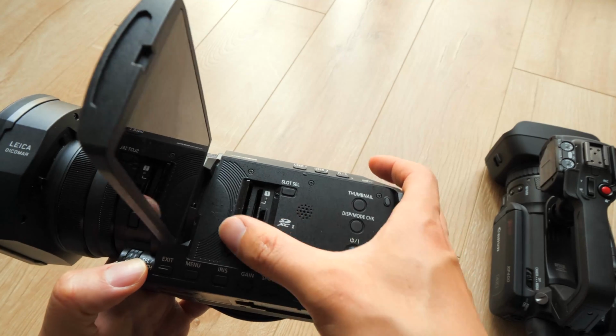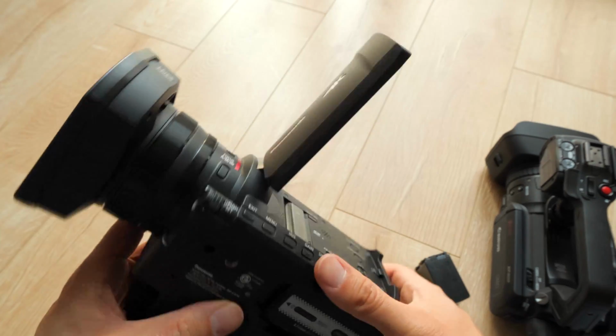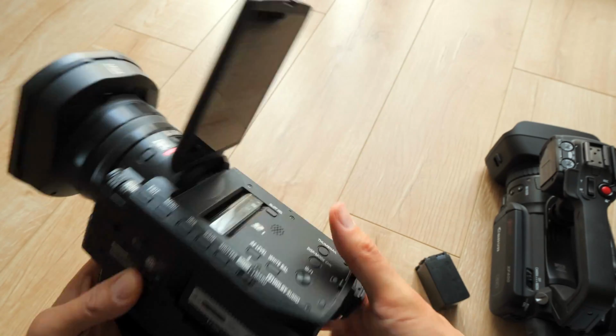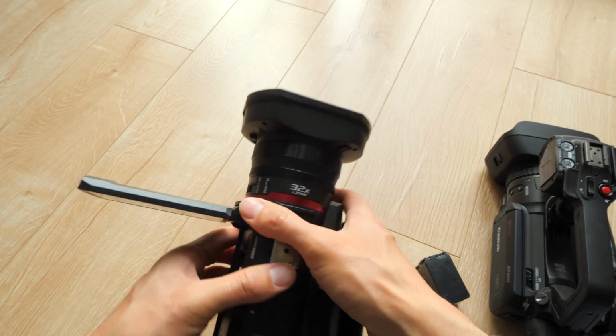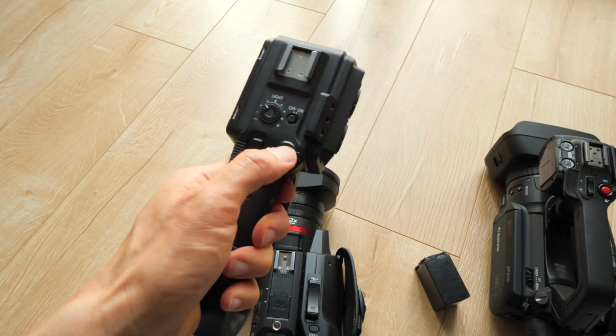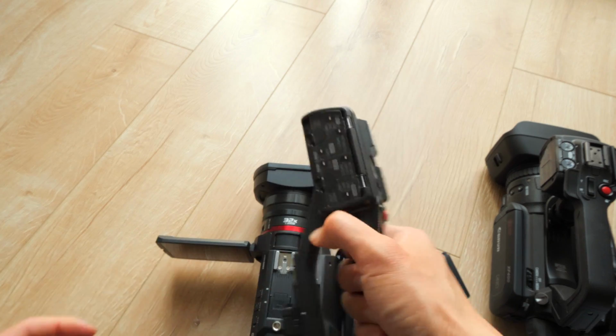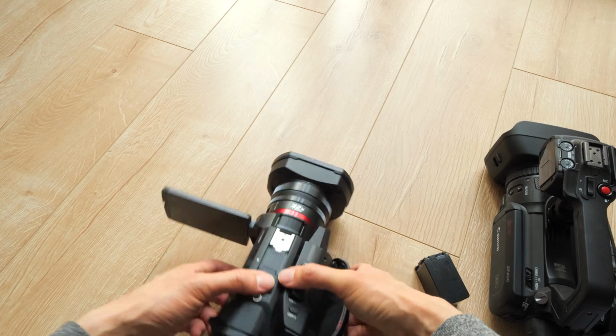Two SD cards on this side. Yeah, not much else. I wish there was another record button right here. But, you know, when you put on the handle, you have a record button there. Let's see, is there anything else to talk about?